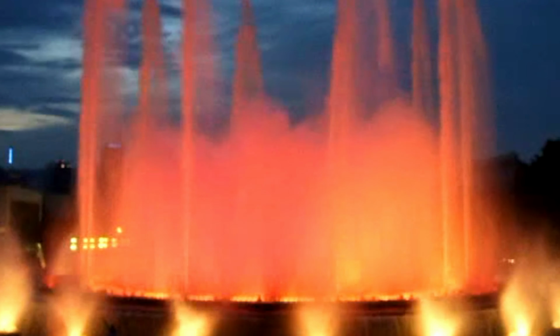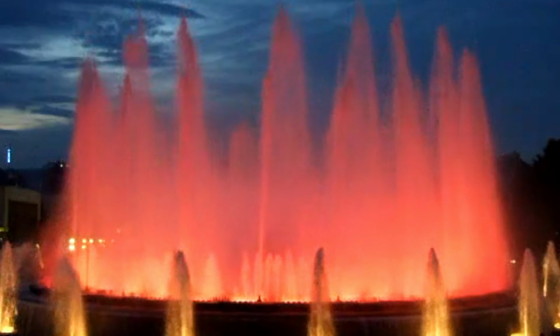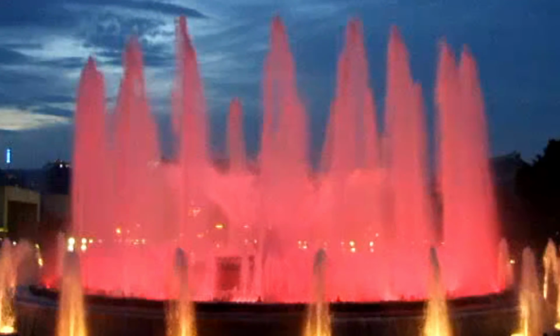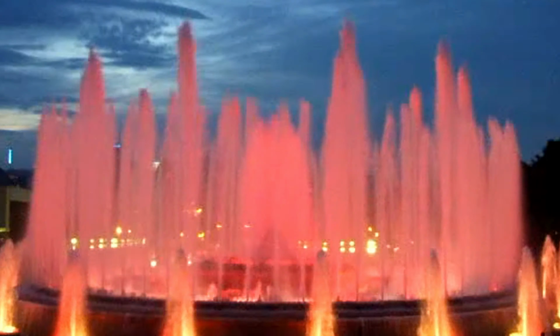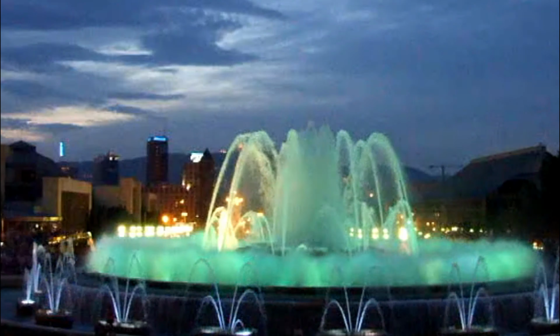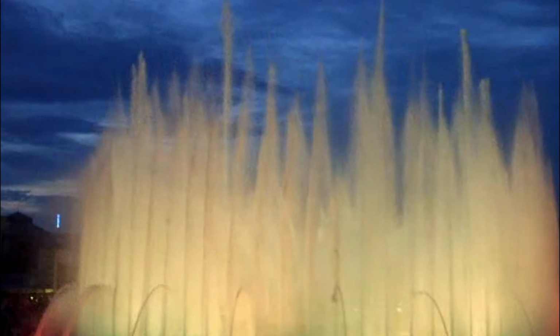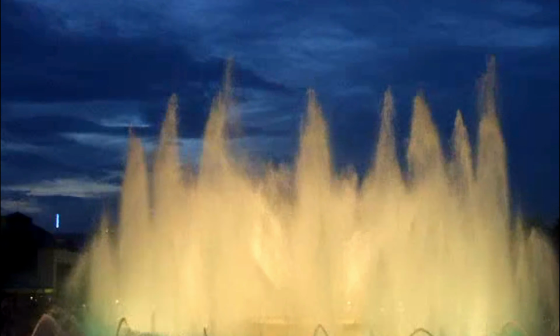The Magic Fountain was built as one of the main attractions for the 1929 Barcelona World Fair. This is a light, music and water extravaganza that just can't be missed. Performances are nightly, but times vary depending on the time of year. It is still one of the most famous places in Barcelona, with an estimated 2.5 million visitors annually.